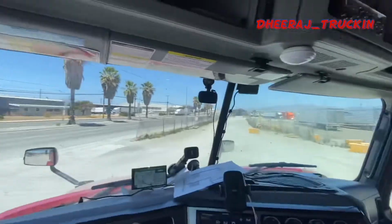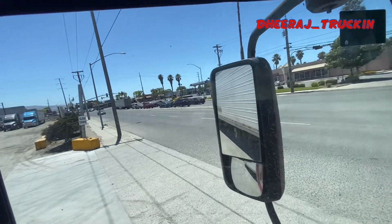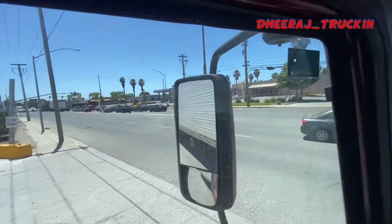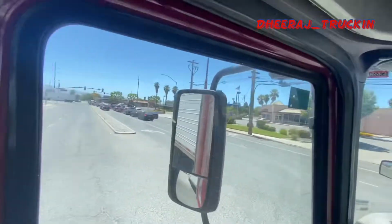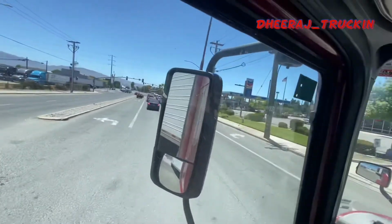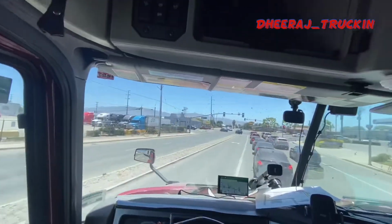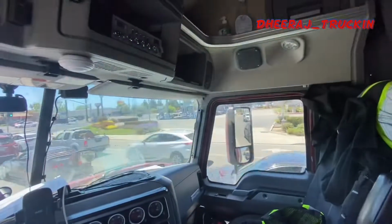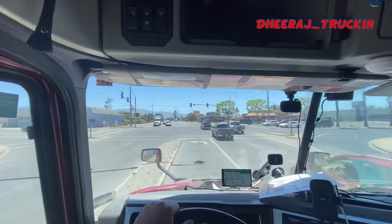Nobody's coming on that side. And a little car there. Alrighty, still nobody is there, so I'm gonna head on and take all the space I need. Oh, I guess I need a whole lot of space here. All right, left indicator. Alright, did I make it? Oh yeah. And I did not hit any curb. Perfect.